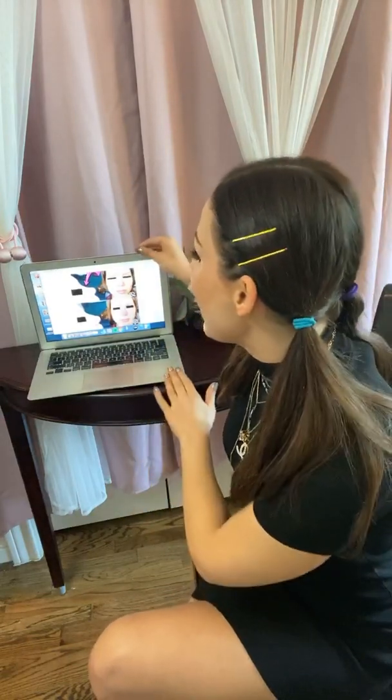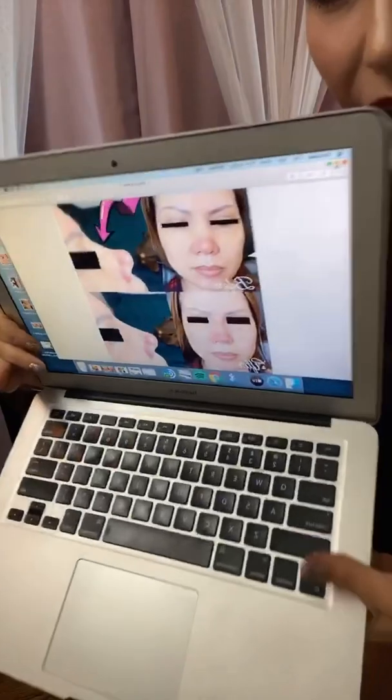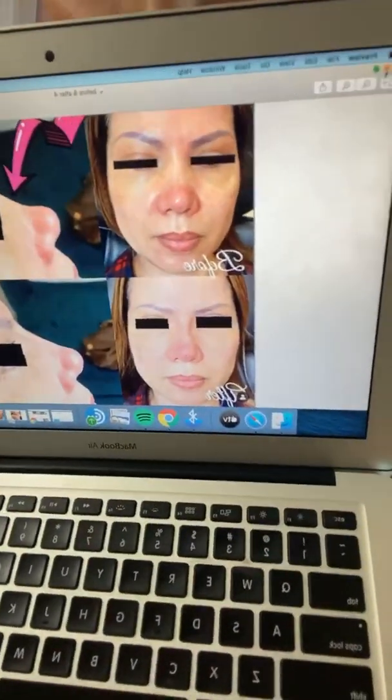Alrighty, so this is a super, super fun photo. Y'all know I love fillers and I love doing more off-label injections, and this is definitely gonna be more off-label. But if you can see here, this patient, I feel like the lighting's a little weird. So, okay, there we go. It's a little bit better now.